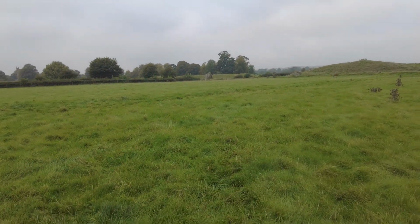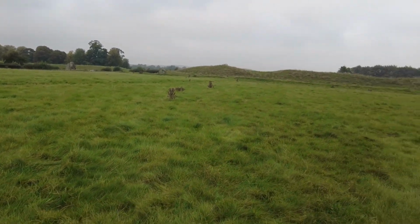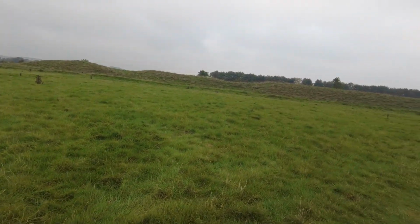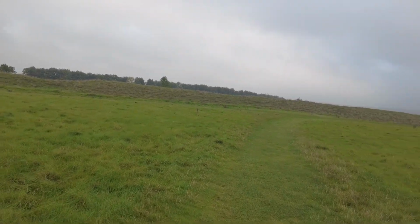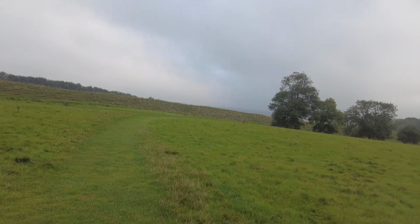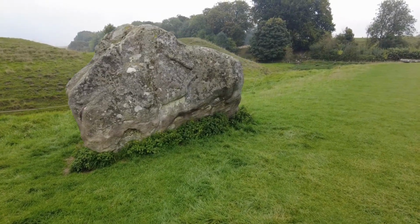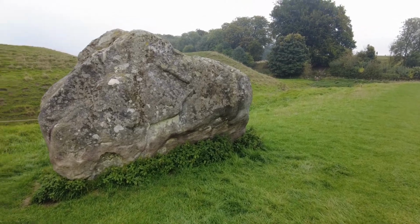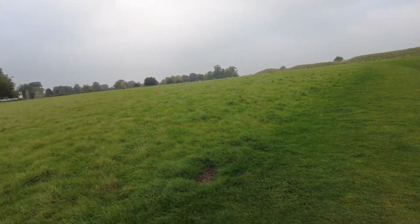But very few people, just the odd tourist here getting in shot. And you see all the way round it is a henge, because a henge isn't a stone circle like Stonehenge. The henge is actually the ditch around it. So there's a ditch around and there's a raised section.